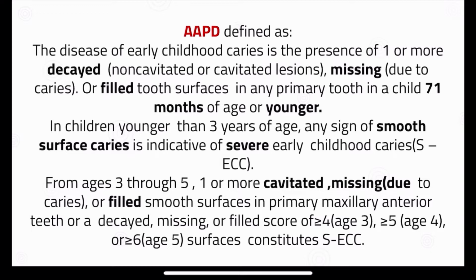So the first part talks about children 71 months, that is 5 years or younger. The disease of early childhood caries is the presence of one or more decayed, cavitated or non-cavitated, missing due to caries or filled tooth surfaces in any primary tooth in a child 71 months of age or younger, that is 5 years of age or younger.